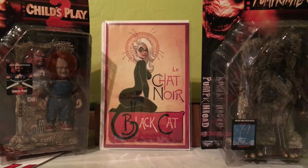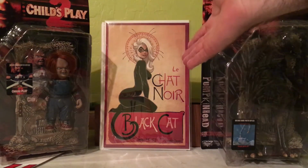This is the J. Scott Campbell exclusive, the Black Cat #1 for 2019. This is an homage to an 1896 poster promoting the French burlesque Les Jeux Noirs, which operated from like 1882 to 1897. I thought this was gorgeous. I've had my eye on this for a while. I sold a book on eBay. Didn't get as much as I wanted for it, but it was still the most amount I've ever gotten off an eBay sale. And I turned some of that into this.